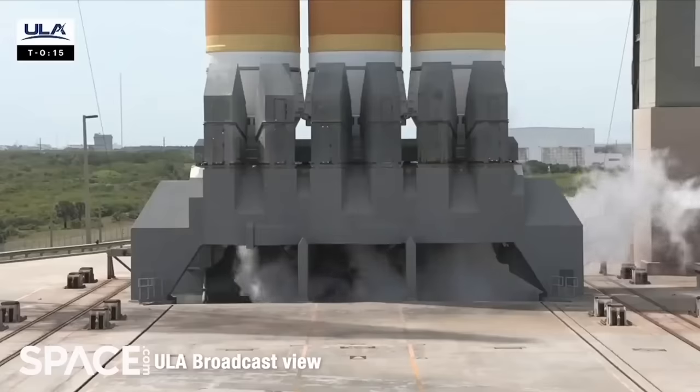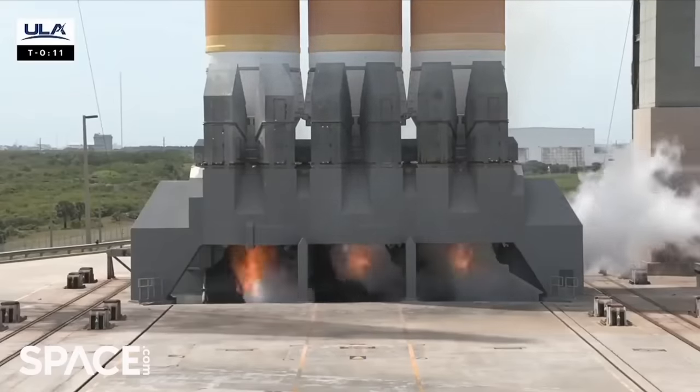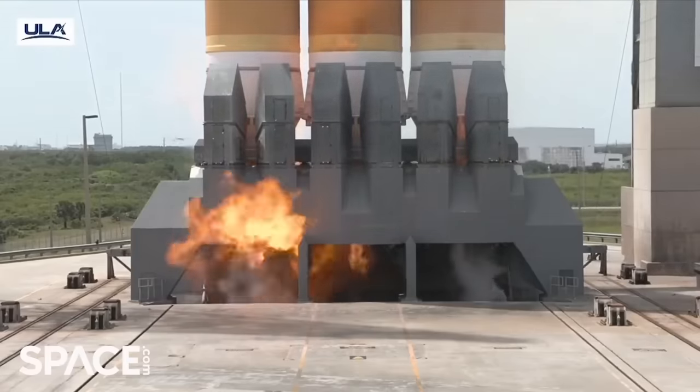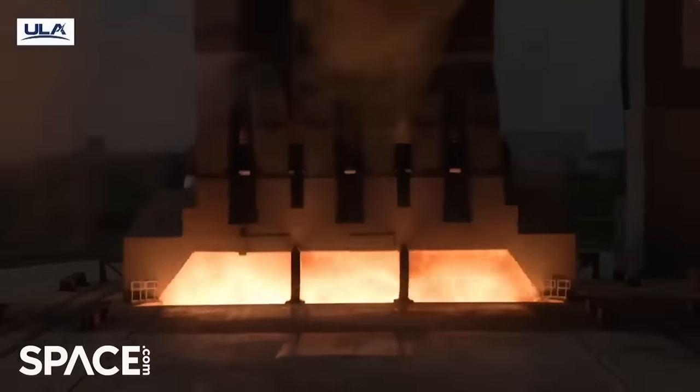Minus 15. Ignition. 10. T minus 10, 9, 8, 7, 6, 5. We have ignition. 2, 1.